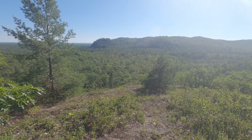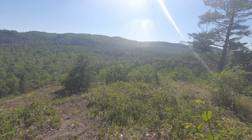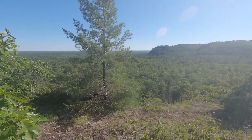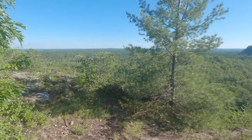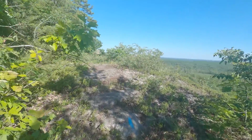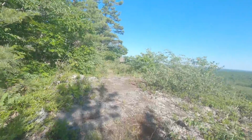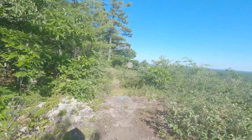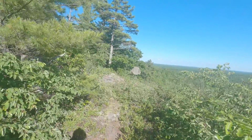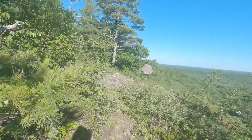Well, this is where we've decided that we're going to set up our tent tonight. We're just going to set up around the corner. So let's take a look where we're going. We hiked today 19 miles. Pretty good. This is what we're looking from this way. So the sun will rise over these trees tomorrow.